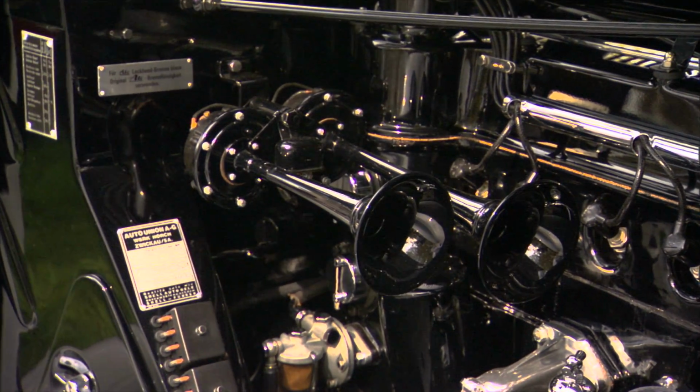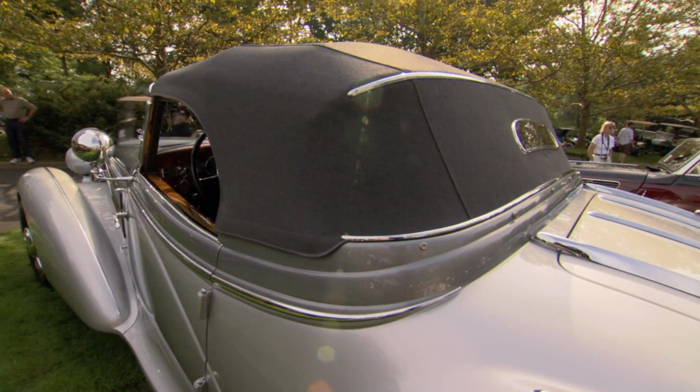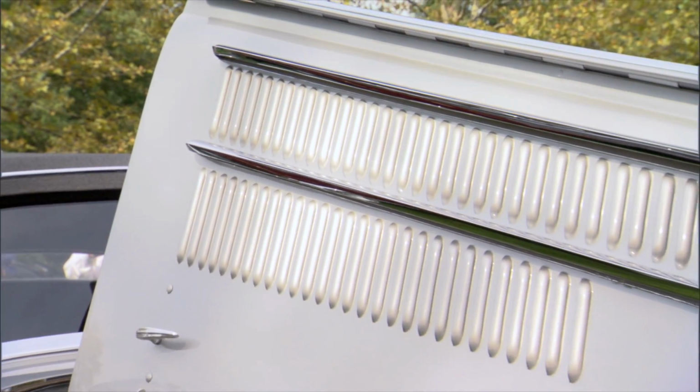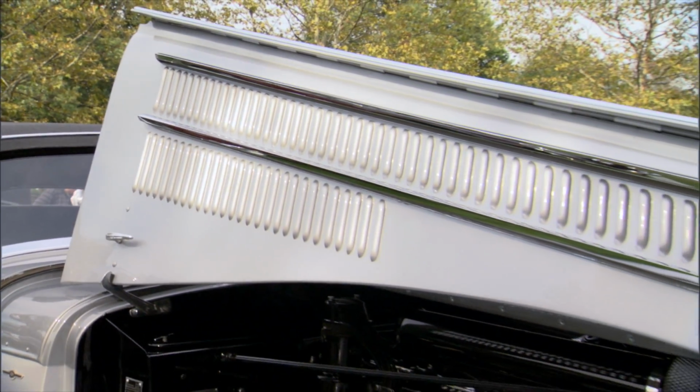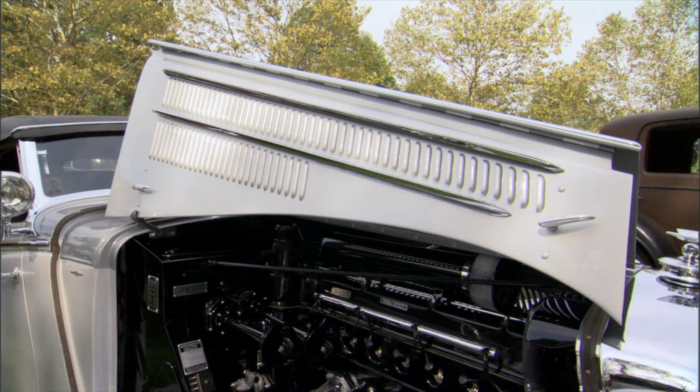Does she get on the road pretty nice? Very nice. It's great with the top down. I know I have the top up, but wow, she drives great. You know, it's such a heavy, solid car. How much does it weigh? 5,800 pounds. That's a lot of car. I've had it up to 70 miles an hour. Well, I hope it's got good brakes, too.